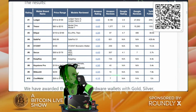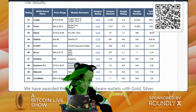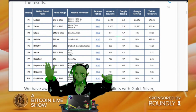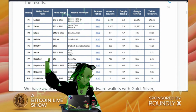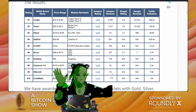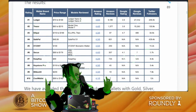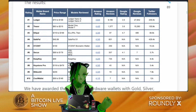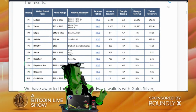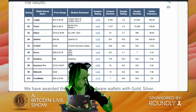So this is what I found on most of these sites that were rating hardware wallets, and this is something I want you to be worried about. Look at their ratings. Price range is a thing in their rating scale. That should not be there. Models reviewed, okay, I get it. Hopefully it does not affect your rating for each model. Amazon rating should not be here. That has nothing to do with the product. I know everyone thinks it does. They're like, oh, but people reviewing it, but you can get fake reviews, bump reviews, and all this other stuff.